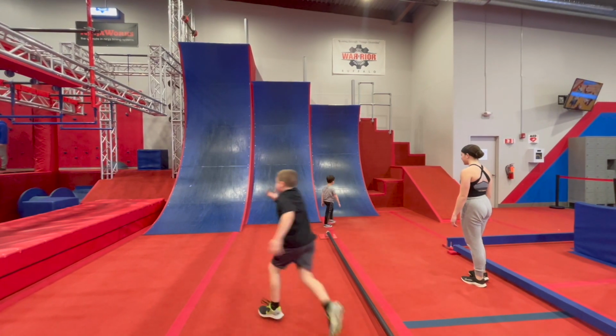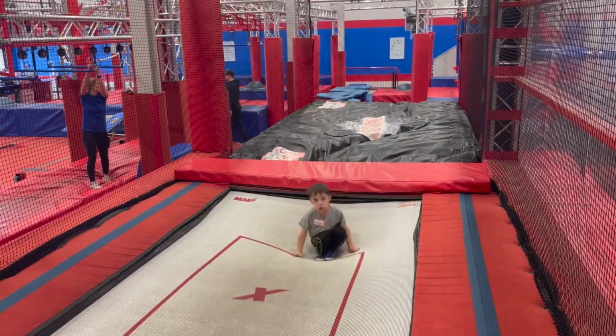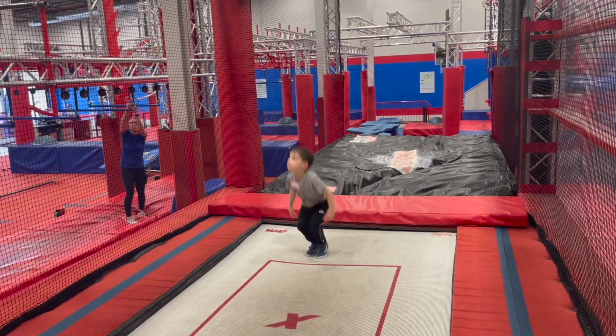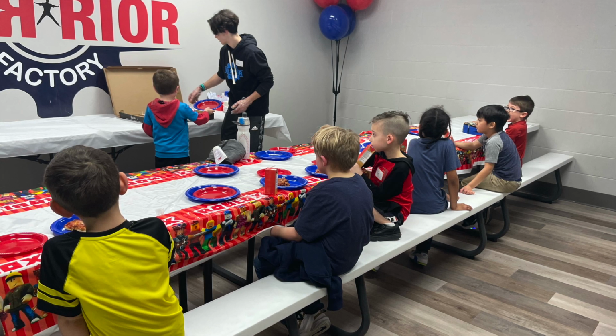There were a few basic rules that the host helped with, but overall, I loved that it was completely open and the play was completely private. So it was just us. The trampoline was a very popular hotspot, but there's only one party of kids playing at a time, which is nice. So after 1 hour of playing, we went up and had pizza and cake.